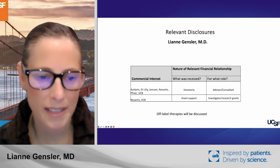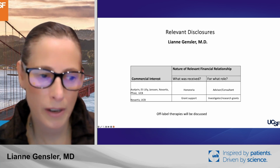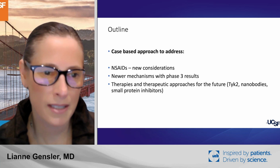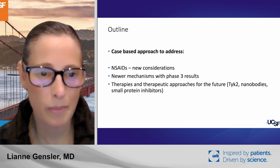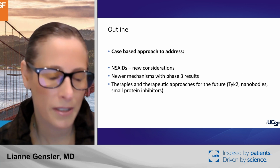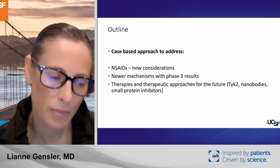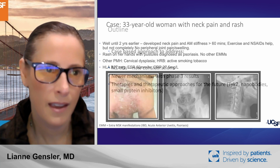These are my disclosures, and I will be talking about off-label therapy. So we'll use a case-based approach to address some new considerations with NSAIDs, newer mechanisms with phase 3 and phase 2 results, and then therapies and therapeutic approaches for the future of the treatment of axial spondyloarthritis. I'll start with a case.